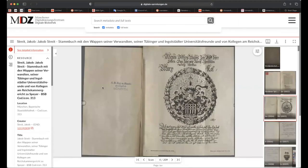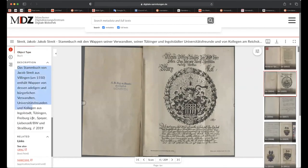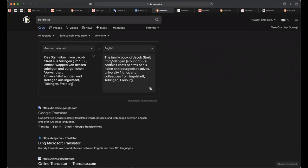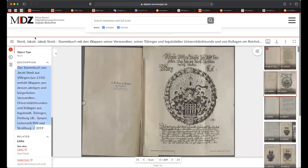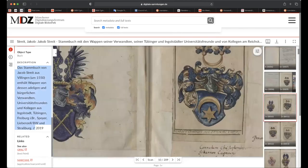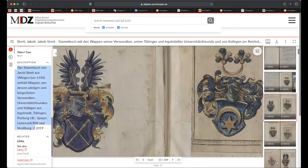All right, and I want to show you this book right here. If I grab this part and come to the translator, this is what we get. It says the family book of Jakob Streit from Villingen, around 1550, contains coats of arms of his noble and Burgher relatives, university friends, and colleagues from Ingolstadt, Tübingen, and Freiburg. All right, Jakob Streit family Wappenbuch, coat of arms. For example, this is a lot of the ones you see in here, things like this.